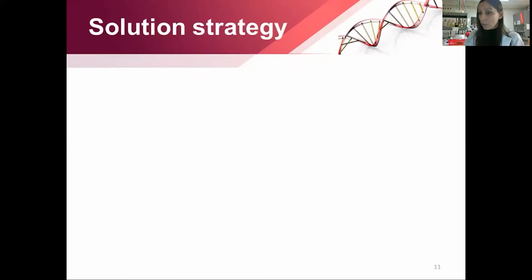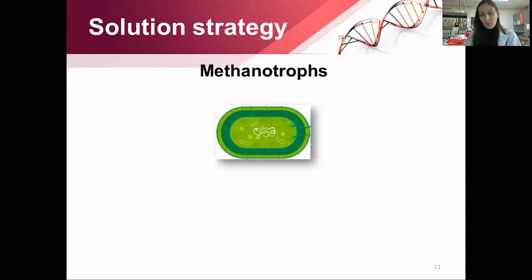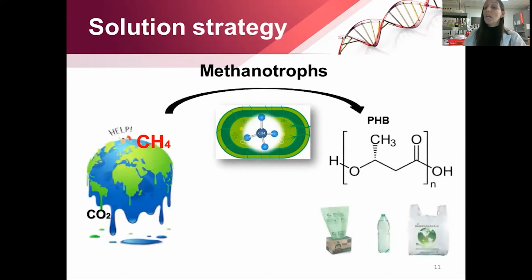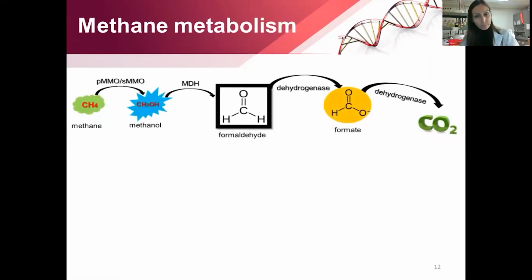And we are here offering a solution strategy, which is bacteria that we know as methanotrophs. These amazing organisms are able to convert the greenhouse gas methane during their active bacterial metabolism into PHB. And methane metabolism is very well known. Methane is converted to methanol via methane monooxygenase, methanol to formaldehyde via methanol dehydrogenase, where formaldehyde is further converted to carbon dioxide in a set of dehydrogenases.